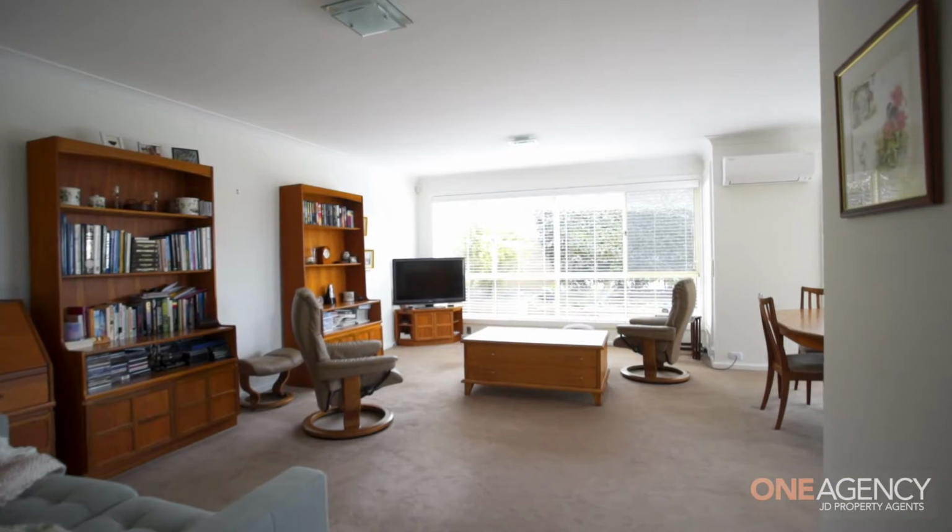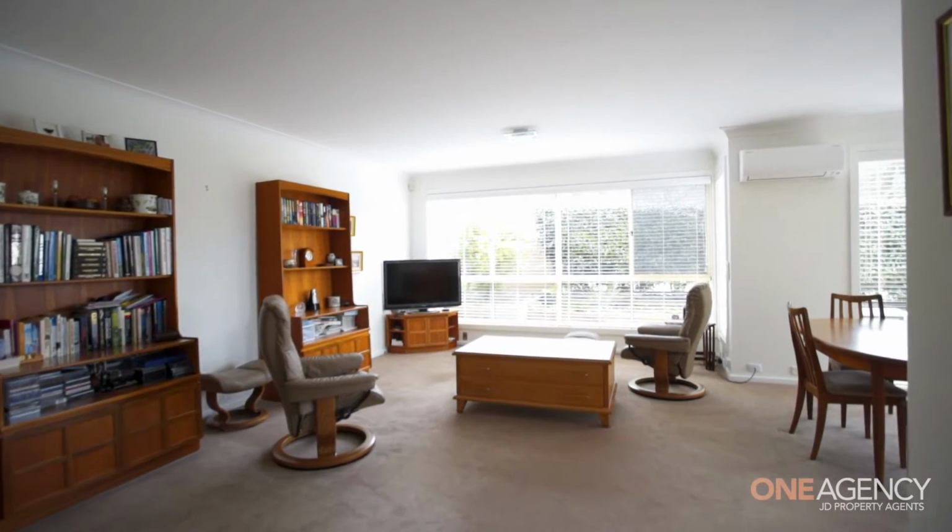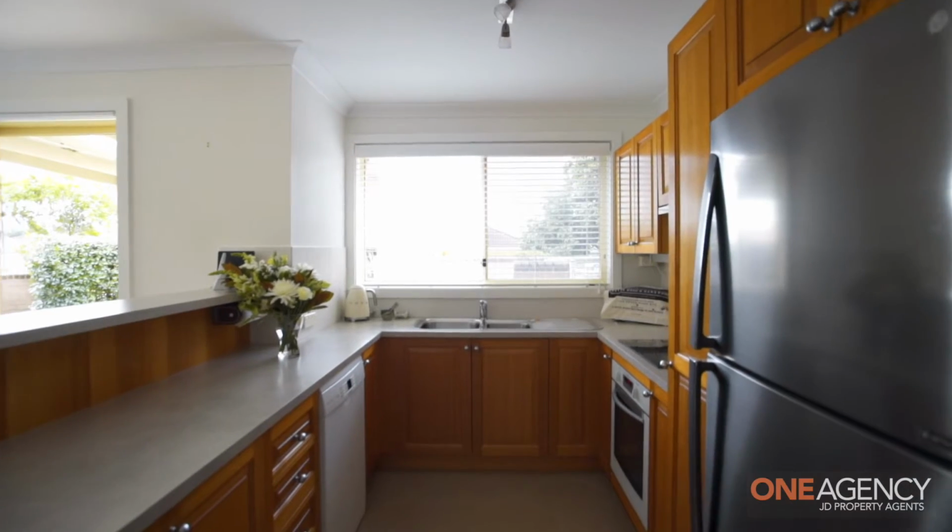So often I hear people say that they want a Torrens titled townhouse, which really means that they don't want to pay the ongoing strata fees and contributing to the strata fund. Well, this property is for you. This property is so rare to find and will be snapped up really quickly.